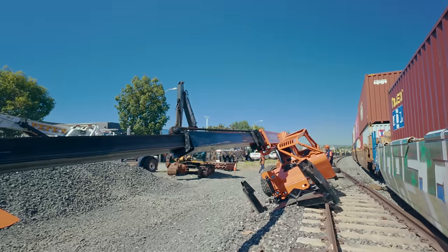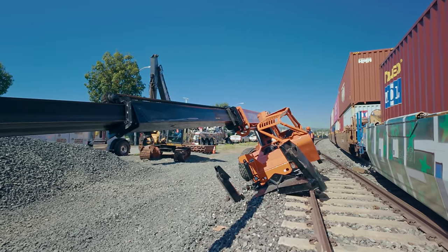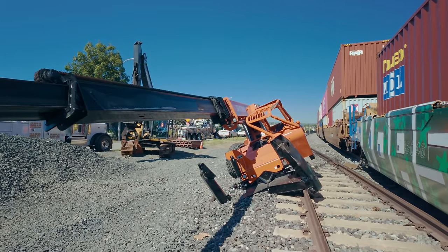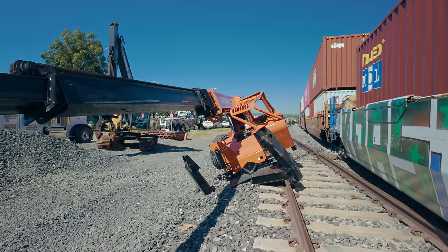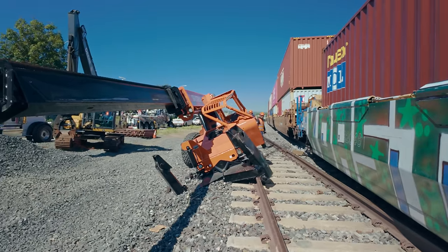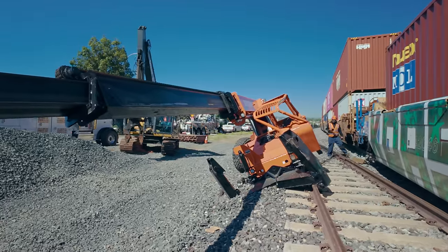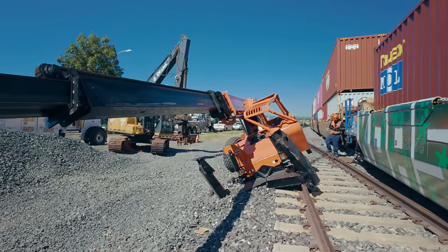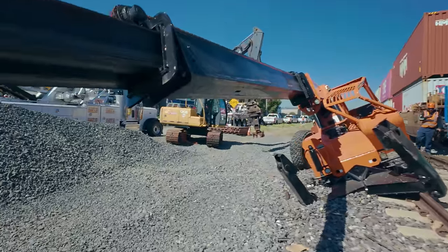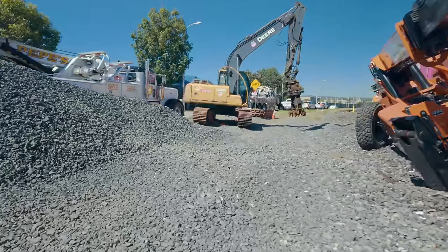Now, when this job came in, we didn't have pictures or anything. They just said on the train tracks. And when we do train jobs, not all of them you can access. We don't know how far deep this thing's gonna be, so I brought Hulk and he brought Big Flipper. But it looks like this is accessible where that excavator's at.